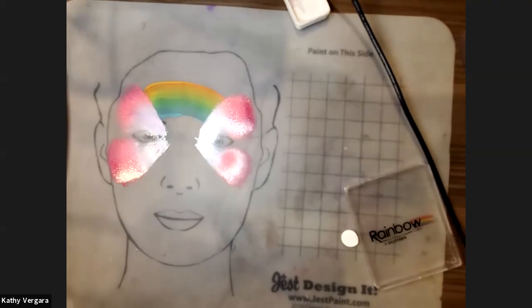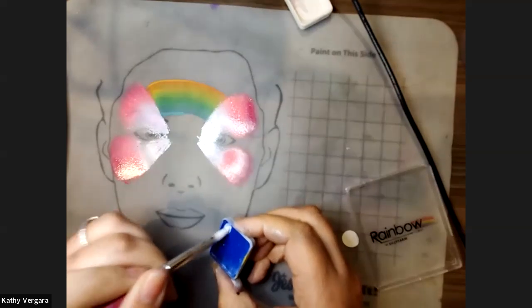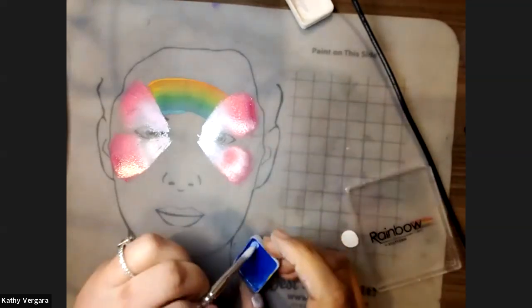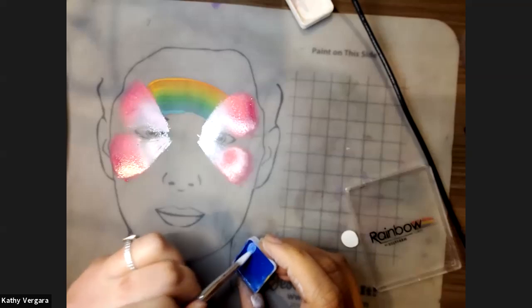Laura asks, what's the difference between a dome stroke and a dome cake? The dome strokes are the little ones. They're used for a three-quarter or one-inch brush. The dome cakes are really for sponging.